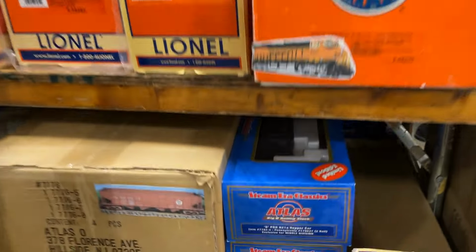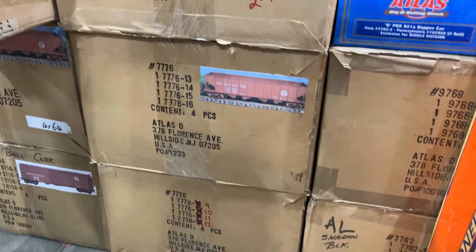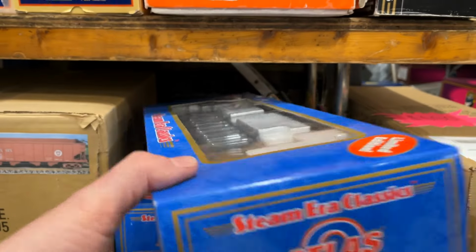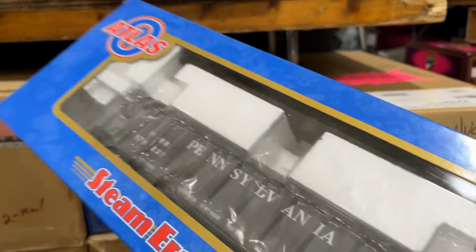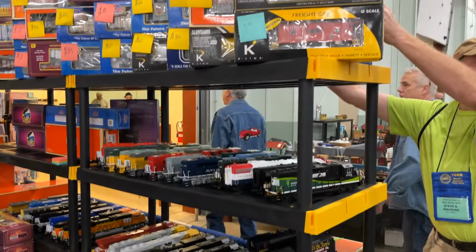Knock $5 off for you. All right, thank you. Appreciate it, thank you. I'll do $20 a car on these. These $20 a car? No. I thought I'd try that on.